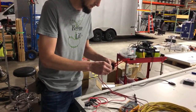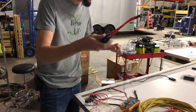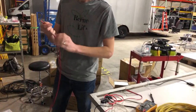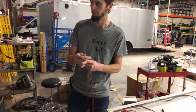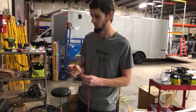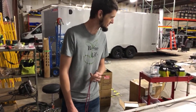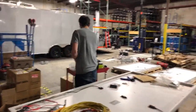All right, Ken asks, what kind of wire end do you use to get wires into the Make Sky Blue? Nothing fits. It only accepts up to 10 gauge, which is why I've got all this double 10 gauge. I went with all 10 gauge stuff because that's the max the Make Sky Blue can do.